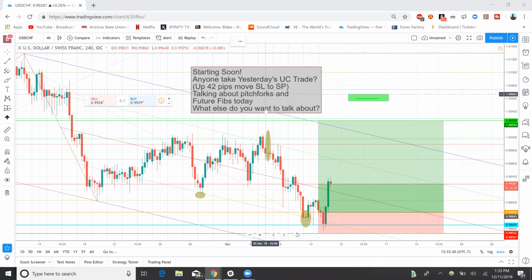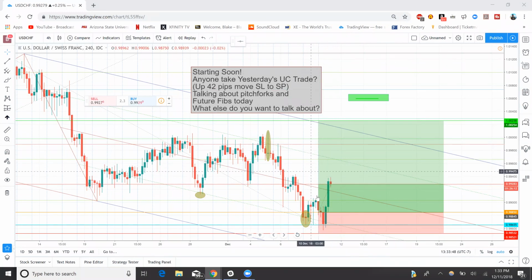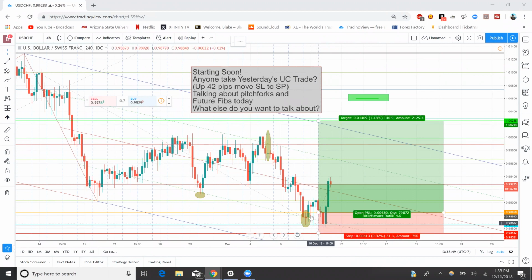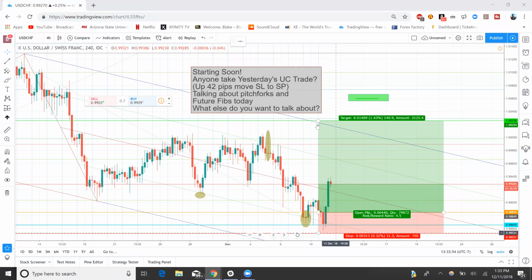So if you did take the trade from last session, from yesterday, we were looking at the chart at the beginning of the new day yesterday, which was just before this blue dotted line. We were saying to enter on the orange, our stop loss was on the red, and our take profit is up here. Our entry was not the best.